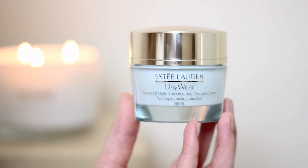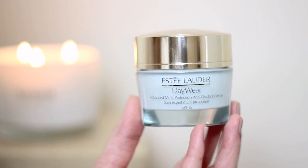So the next one is the Estee Lauder Day Wear Moisturiser, and this is what I was using before the La Roche-Posay one and the Origins one. And I think I wore it more in the winter, the colder months, and I think it's really great for a lot of moisture, but if you still have quite oily skin. It's designed for normal to combination skin, so it gives you a lot of hydration but it doesn't feel too greasy or heavy, which I find quite rare to find in a cream.